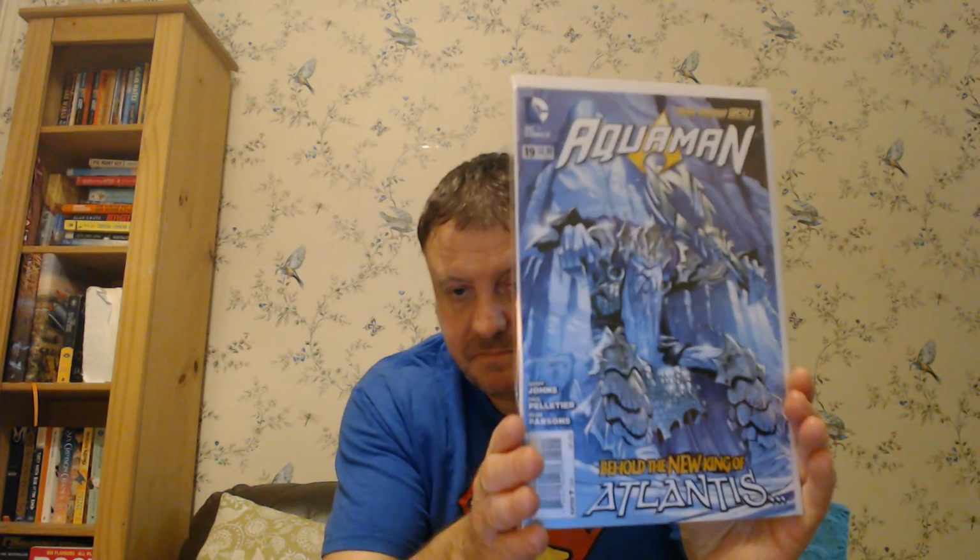Then we move on again. First issue number 19. This is the first appearance of King Nereus, who was in the Aquaman movie, played by Dolph Lundgren. And I think he will be returning as well. Another early appearance of the Dead King in this issue. £1 for that one. Games and Collectibles, Gloucester.